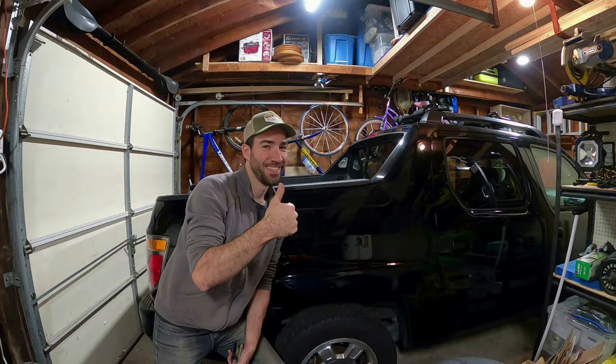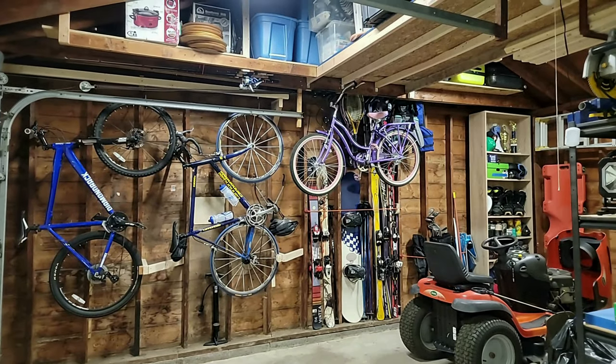Moment for me. Being able to pull my truck in without having to move any bikes or anything was a great accomplishment. All right, I'm really happy with how this turned out. I think that's gonna finish phase one of the build.